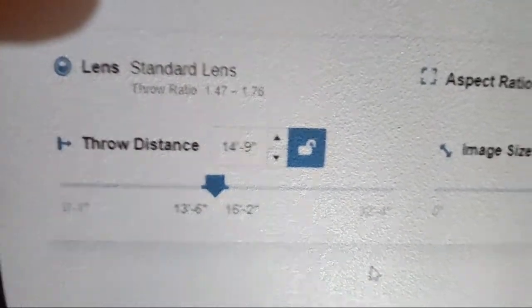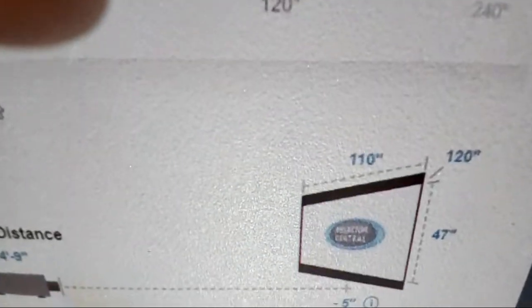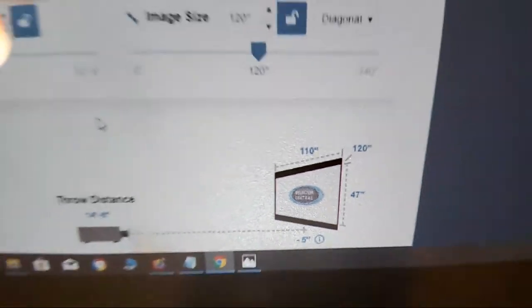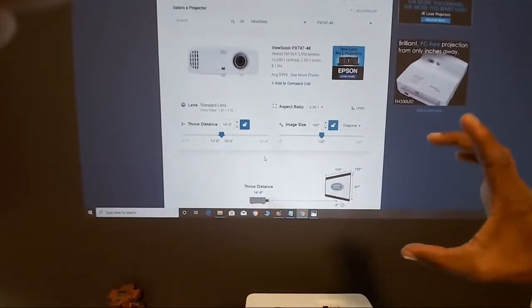Now the screen size has changed. We're at 120 inches, not 126. The screen size is 110, but the sides will be 47. Because when it comes to 2.35:1, the length is always longer, but the height is always shorter.